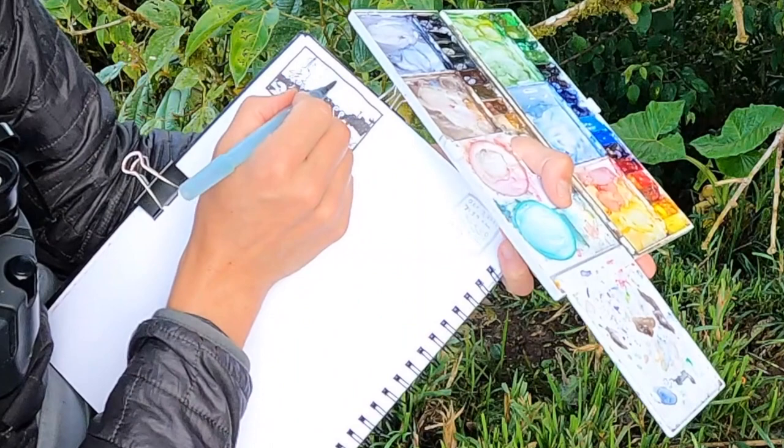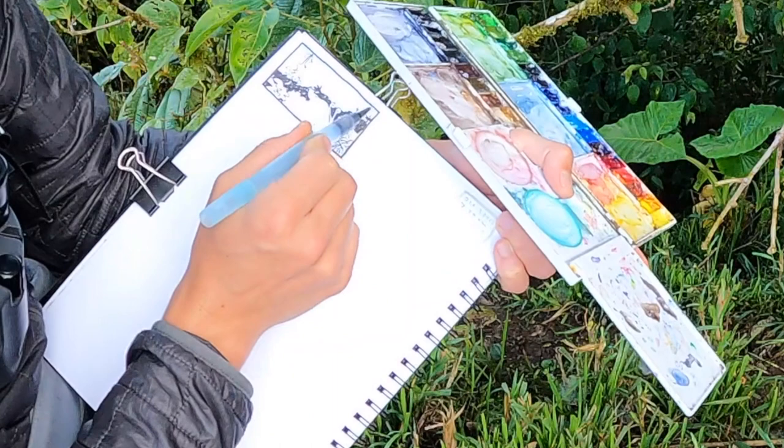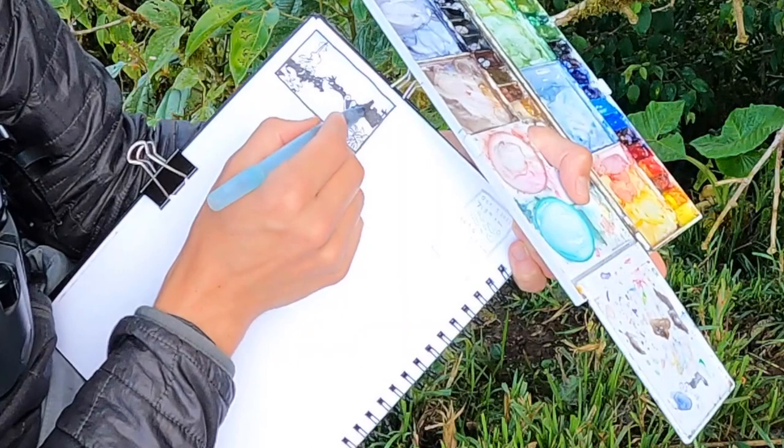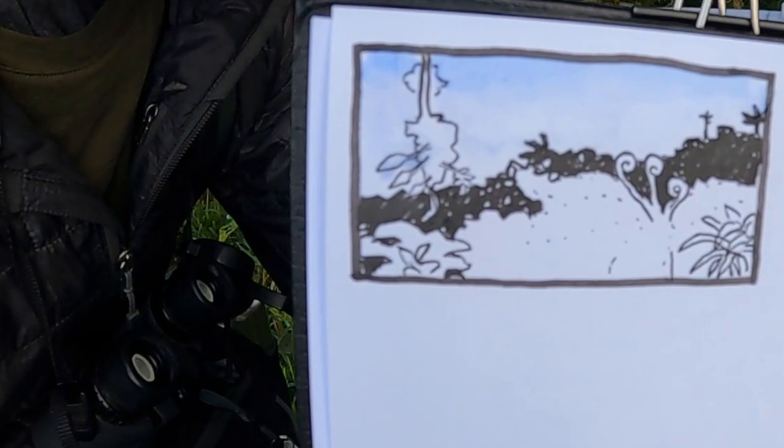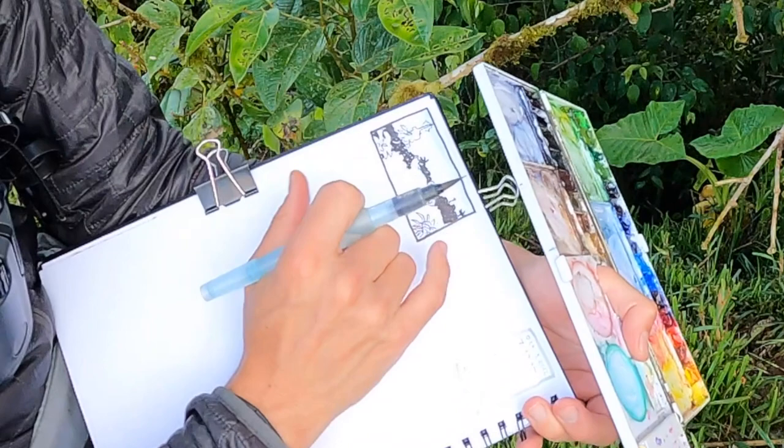And the rule of thumb is that the sky will be more blue and darker at the top and getting paler towards the horizon. So perfect for watercolor to do a graded wash coming down. So look at that. See how that fades from darker blue, more saturated blue, to almost white at the bottom. That's what you want.